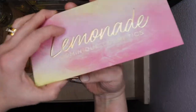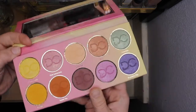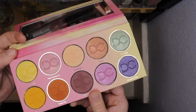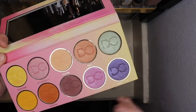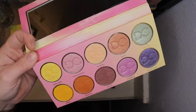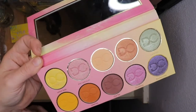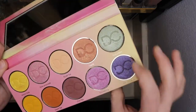You guys, this, I'm sad to say, I don't know. I'm torn on this. The thing is, I really love these matte shades, but these shimmer shades, they're terrible. They genuinely are terrible. And I've tried so many times, like this is barely touching it. You just get this crazy hard pan.